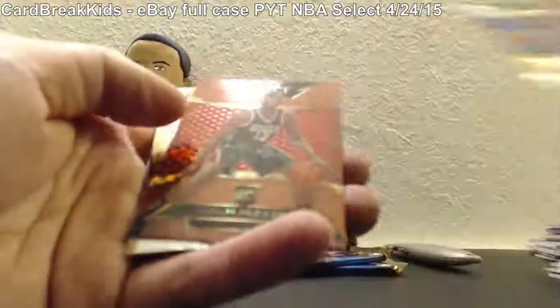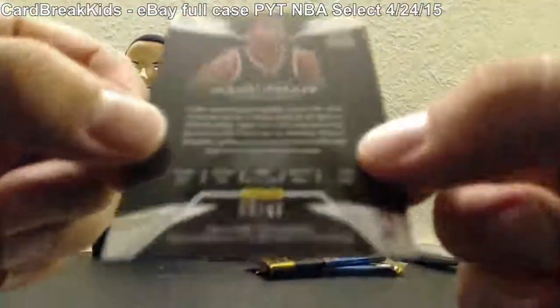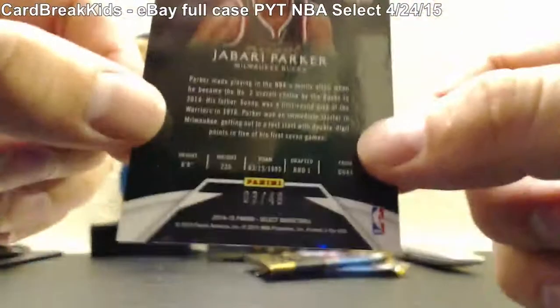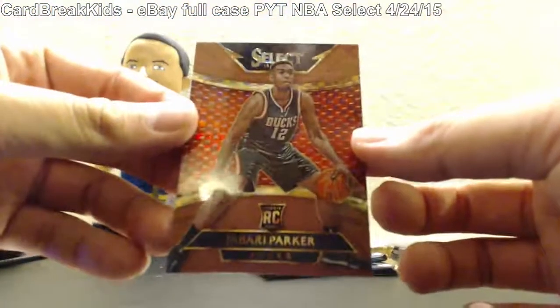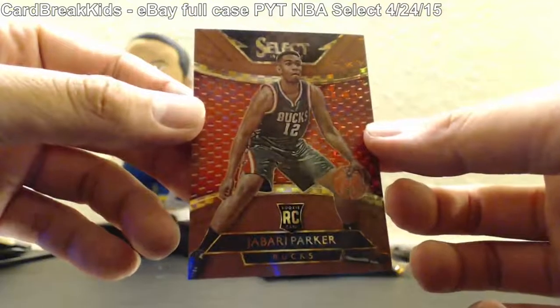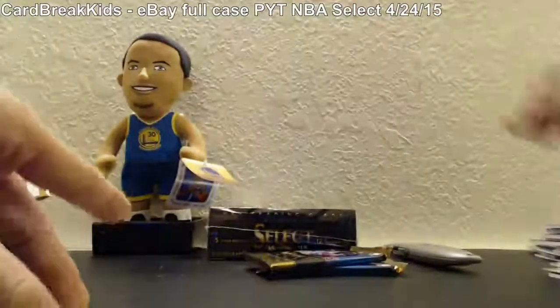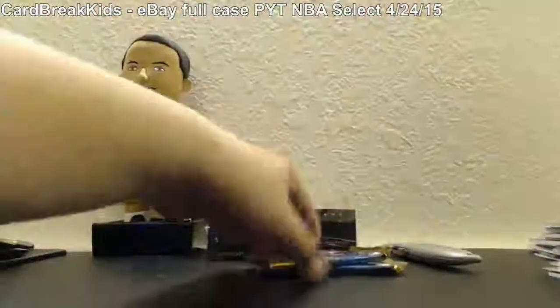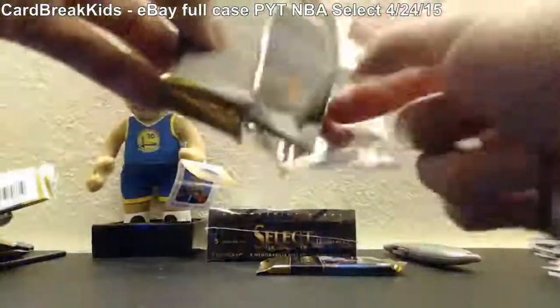Red? Jabari Parker, out of 49. It's not a Wiggins day today, it seems like. Jabari Parker, 3 out of 49, Jabari Parker. Davis. That's solid, yeah. That is solid. More Jabari Parker.